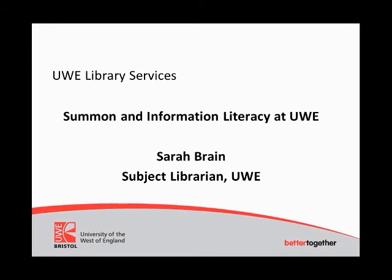So it's interesting. It's like they are treating Summon exactly like Google, which is what we want, because it's one search box. But actually, Summon's not exactly like Google. It's a bit different. It's got the limiters. It's got more options for advanced searching in that way. So it just leads to tension there, I guess, especially when we're helping students to use it.